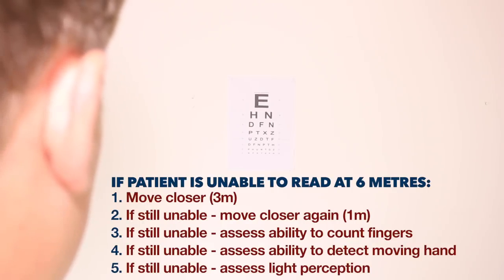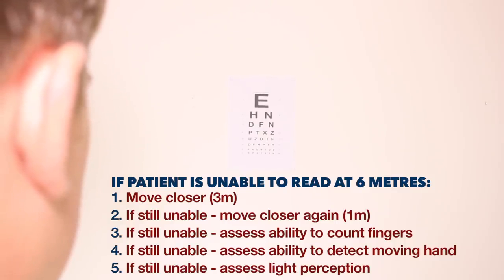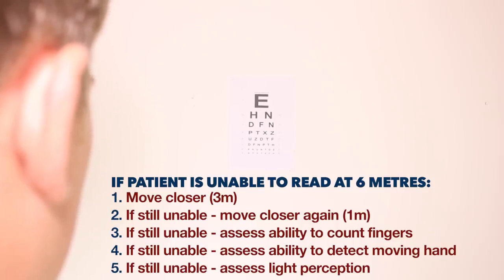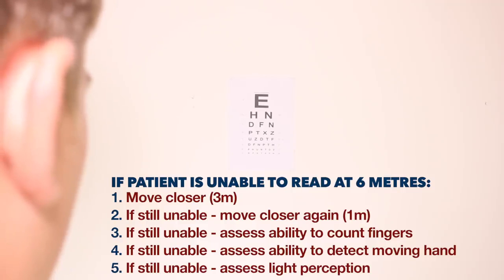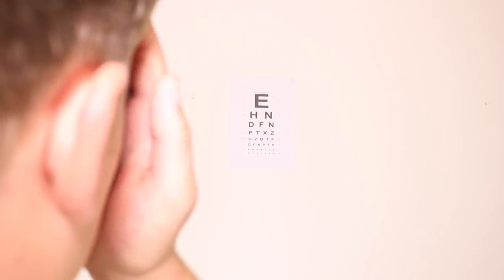E H N D F N P T X Z U Z D T F D F N P T H P H U N T D Z N P X T Z F H. Fantastic. And if you could cover the other eye and do the same.